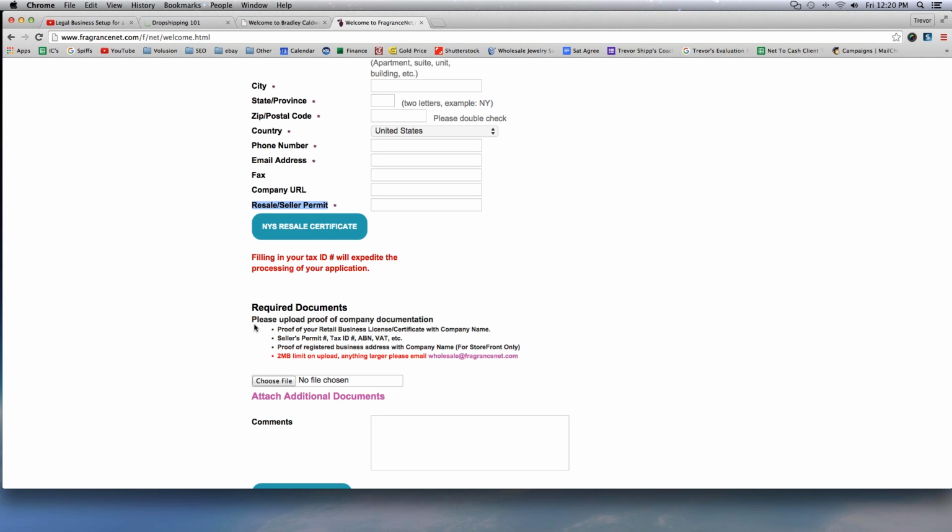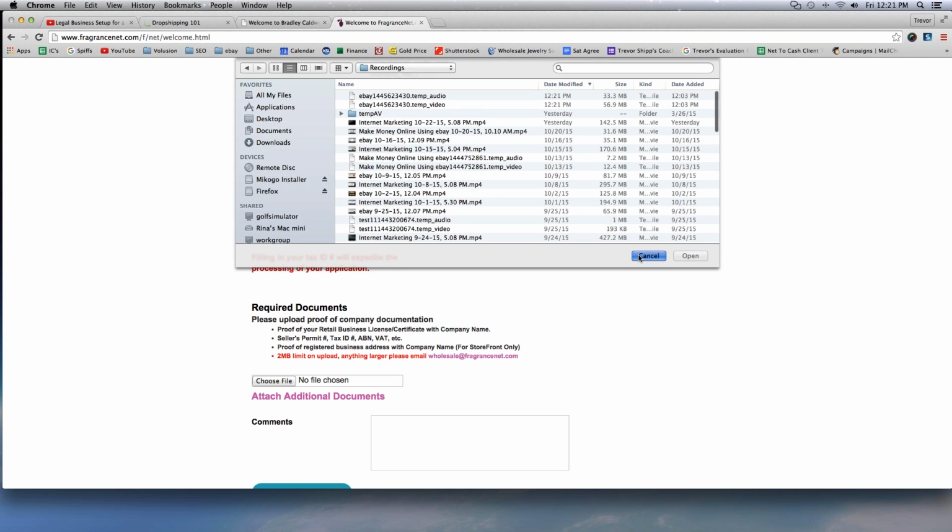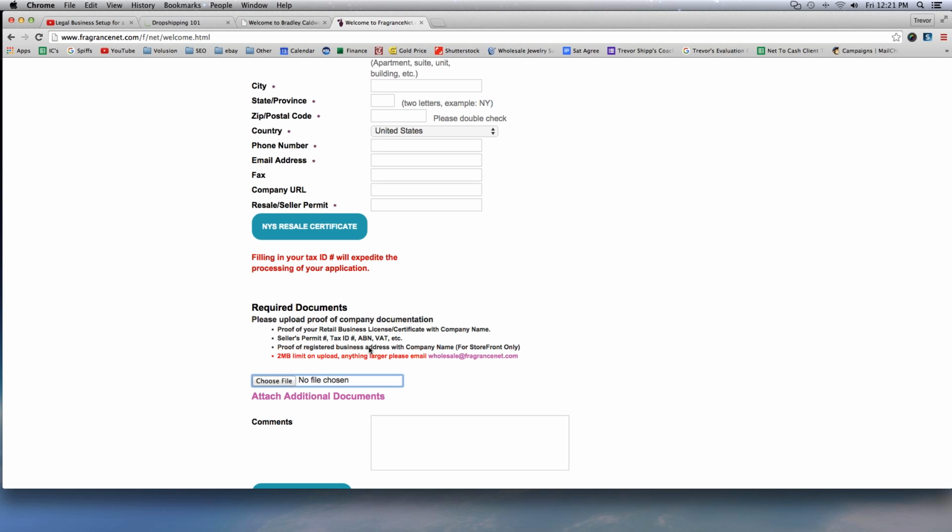Now they've also got some required documents right here. It says please upload proof of company documentation, proof of your retail business license certificate with company name. That's what this is. Seller's permit number, tax ID, VAT, ABN. I think that could include your EIN number, right? Your federal tax ID number. So it sounds like you need a state number and a federal number to work with these guys.